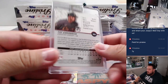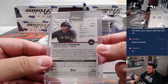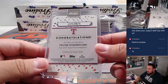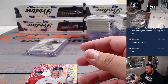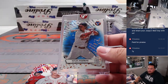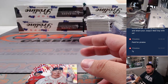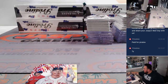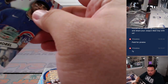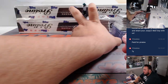Tim Anderson for the Chicago White Sox, uncirculated. We got Giancarlo Stanton for the Yankees, orange to 25. And then we have Josh Smith for the Texas Rangers. Texas Rangers auto is Tristan. We got Tony Gwynn uncirculated there for the Padres, going to Walter. And then we have for the Cardinals, Nolan Gorman. Very nice, at a 75. All right, next box, guys.